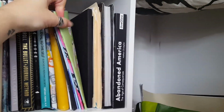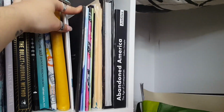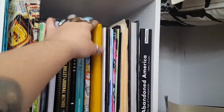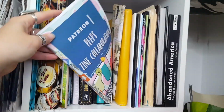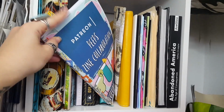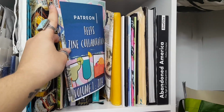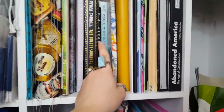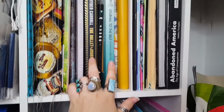I have zines from other creators. I have some Fran Nerd and By Bun and Minnie Smalls, James Luke Burke. So those all stay there. This is my next bullet journal. So that's kind of chilling out there. I have my Patreon zine. Me and my peeps put together a zine collaboration. This is volume 1 and we just finished volume 2. So that was fun. Here, this is a journaling book, obviously, Bullet Journal Method by Ryder Carroll. Highly recommend. These 2 books are great.